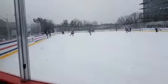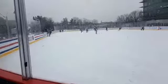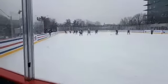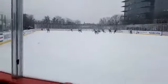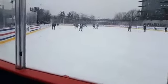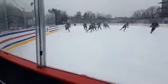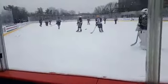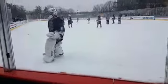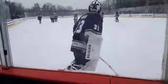Lindsay picks it up. He sends it across the ice. McFarland's got it. He gets it out. Gets it poked away. Still battling. Still battling. Gets it up to Biddle. And they're going to call an offsides again. Warrensboro leads 3-1. We're somewhere in the middle of this third period.